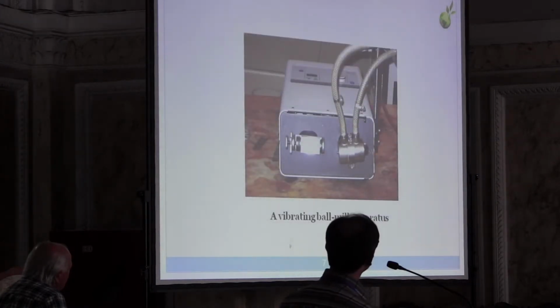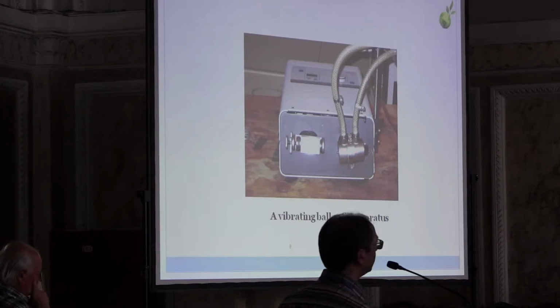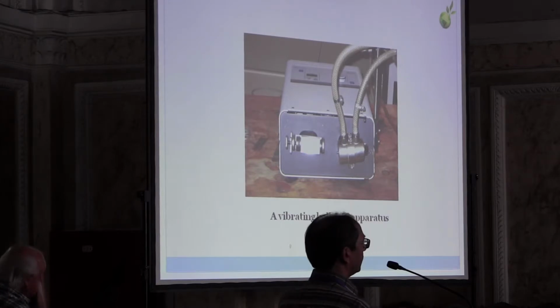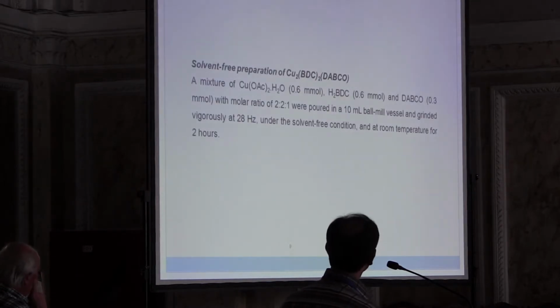We have used a vibration ball mill apparatus like this. This is a vibrating system. It means that you put the reagents in this vessel, and the system will vibrate in this manner. The reagents will be put there with 2 balls or 1 ball of stainless steel or tungsten carbide or, for example, Teflon balls, and the system will be vibrated, and the powder will be ground, and the reaction will proceed. Okay. This is an example that we have used in this work.